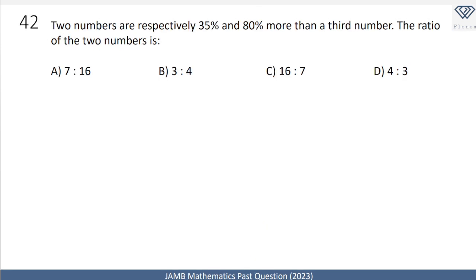Moving on to the next question, we are told that two numbers are respectively 35% and 30% more than a third number. The ratio of the two numbers is, so what does this mean? We say let the third number that they're talking about be equal to x. Now we're told that the first number is 35% more than this third number x.